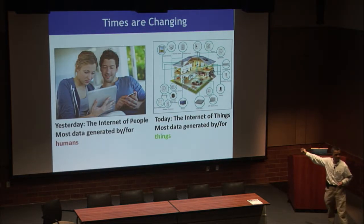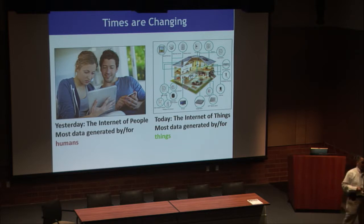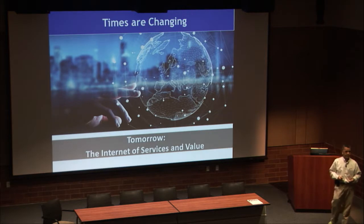This is what we know from the last 10 years: data was generated for and by humans, like Google search or social media networks. Today, what we all talk about is data generated for and by machines, known as IoT. You've heard about the smart home and smart city, because connected devices help us get better use of electricity and so on. But what is going to happen tomorrow is really the connected service and values.